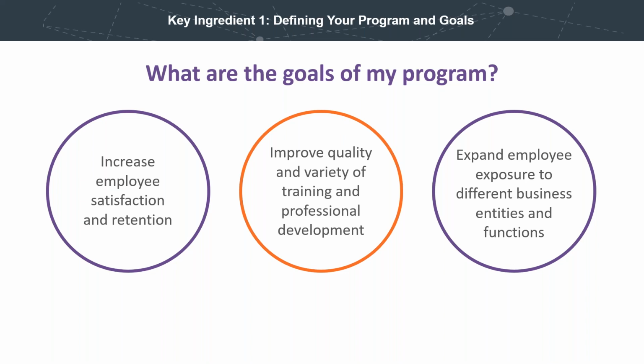While being offered a rotational program position, it may not mean that that employee is immediately promoted. It does lead to some promotions after completing the program, which is greatly beneficial to the employee. And lastly, these types of programs increase employee exposure to different business functions and entities, which is why it's really important for companies to determine which employees will rotate from which positions, and ask themselves, how are the employees and the company benefiting from the actual program?